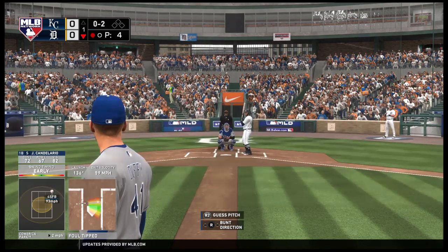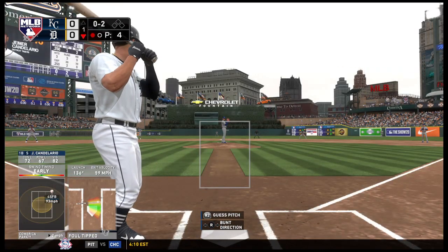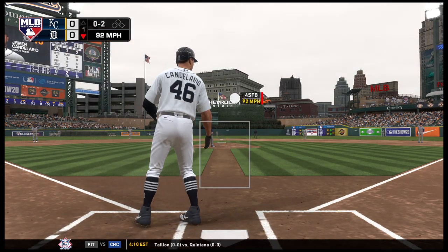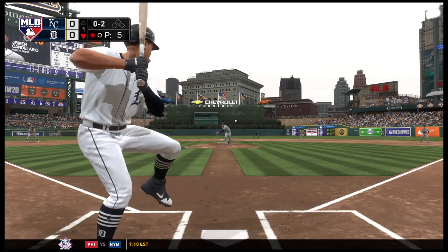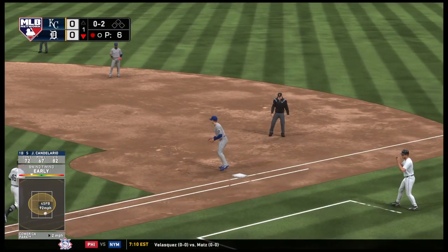Bases are empty, one man out. And he fouls this one off. Hit on the ground to third. Franco has it, and there's out number two.